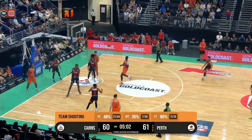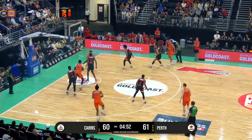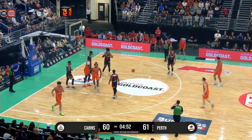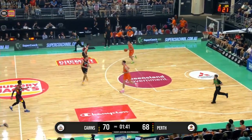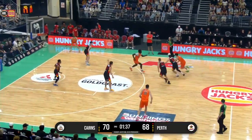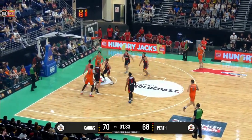Great stuff here, attacking the closeout and baiting both Usher and Pinder with the fake handoff to Mennenga before dropping it off to a cutting Klintman who earns a trip to the line. I love Taran's intent to get into the teeth of the D as frequently as possible and force these sort of long closeouts, which Lachlan Anderson is able to attack and get 2 at the rim.